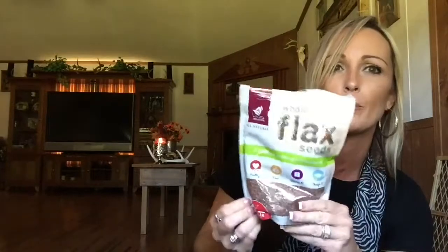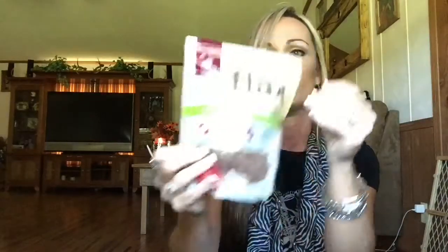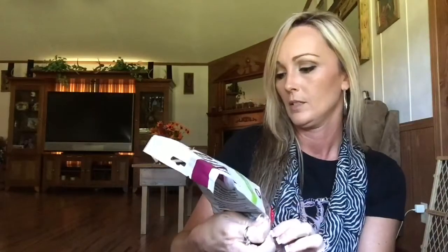And I picked some of these up because I'm going to start making smoothies again. I've never used these, but I've seen where people are making smoothies and they use these in their recipe, like a teaspoon or whatever, because they swell up and keep you full for a little bit longer. Anyway, they're the whole flax seeds. I didn't think that was too bad. It's a pound for $2.99, so that was a great deal there.